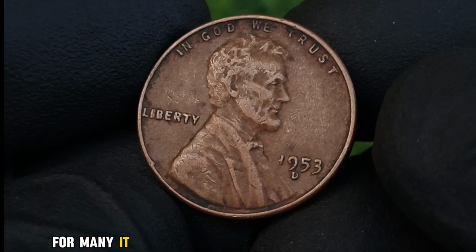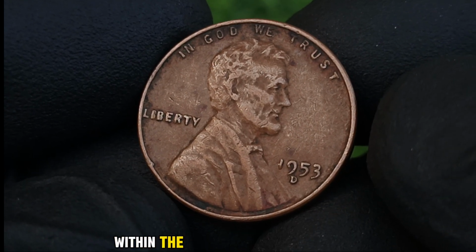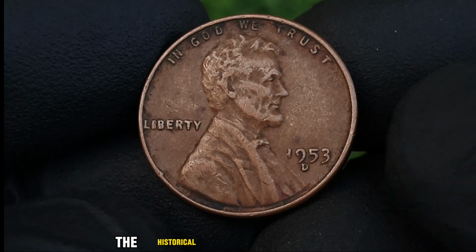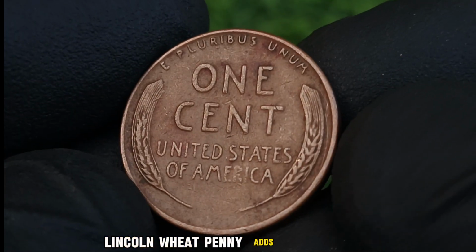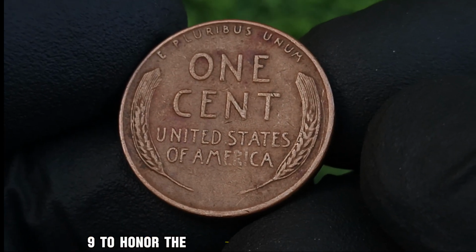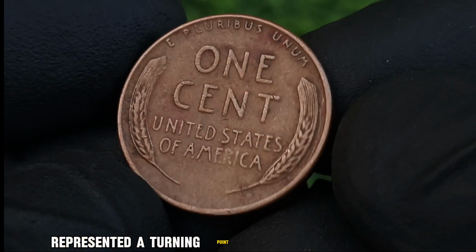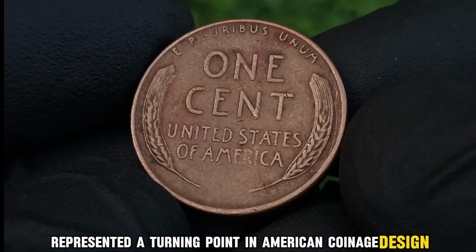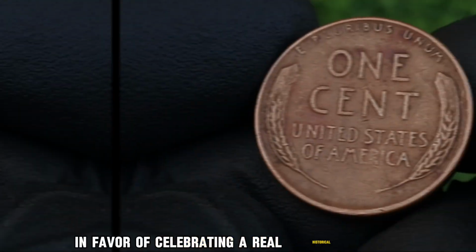For many, it stands as both a tangible piece of history and a prized treasure within the Lincoln Wheat Cent series. The historical context of the 1953 Lincoln Wheat Penny adds to its allure. First introduced in 1909 to honor the centennial of Lincoln's birth, the Wheat Cent series represented a turning point in American coinage design, departing from classical allegories in favor of celebrating a real historical figure.